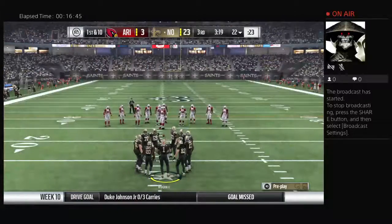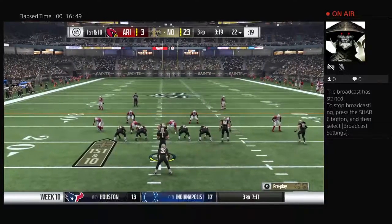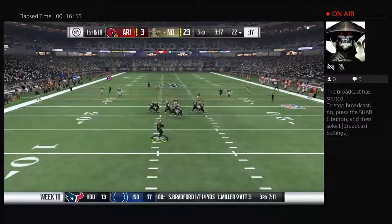The Saints coming out now to take the field. And they split the uprights last time for 3. They've got the lead. They're not going to play this conservative. They're not hoping for another field goal. They're hoping for a touchdown.